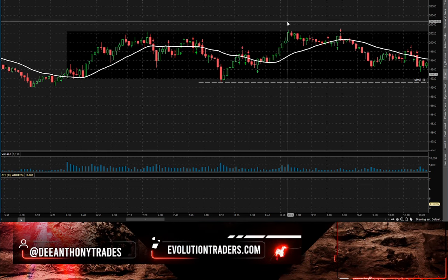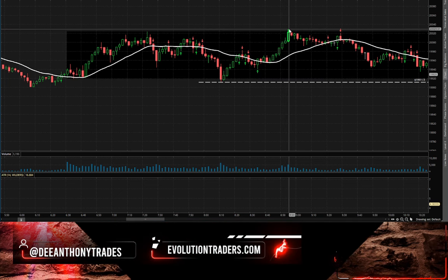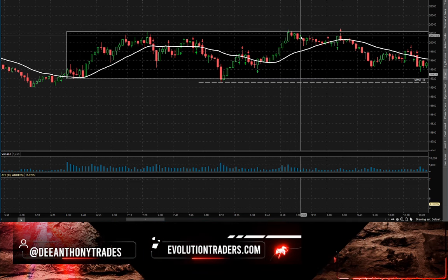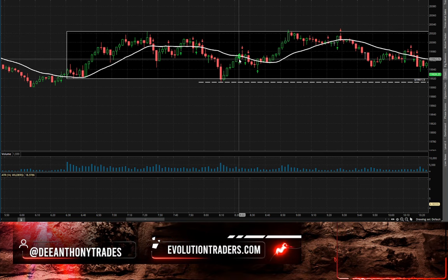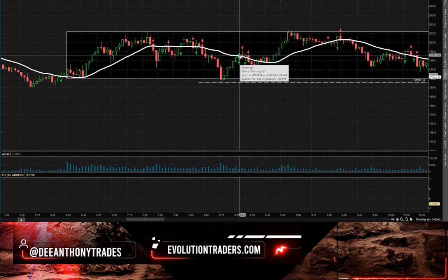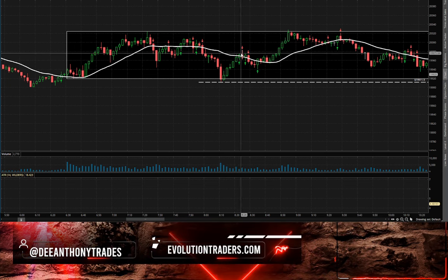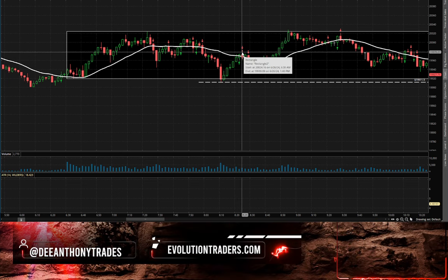Same thing would have happened to the long side. We broke initial balance highs. I would have needed to see that sweep get confirmed, and I would have gone long there for a bigger trade. Again, confirmation over. I went over this one. The price, I don't believe I gave you guys the price here, but 19,974 goes up to a price of 19,982. So again, another quick winner here.